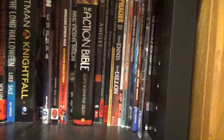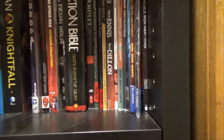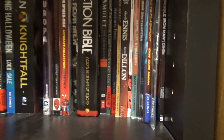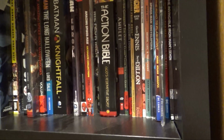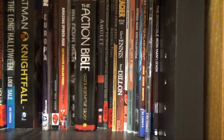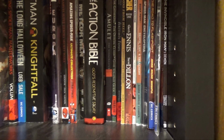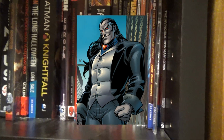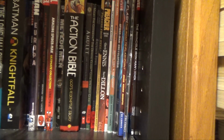Amazing Spider-Man Ultimate Collection, #1, softcover by, I can never pronounce his last name, Straczynski, I think? JMS, I think is how it's abbreviated, but yeah, it's a good one. The art's good, the story's pretty good. That one has, I think, Ezekiel, and it's where Morlun was first introduced, the spider killer. And then Meteor Men, haven't read that one yet. This seems like an indie one.